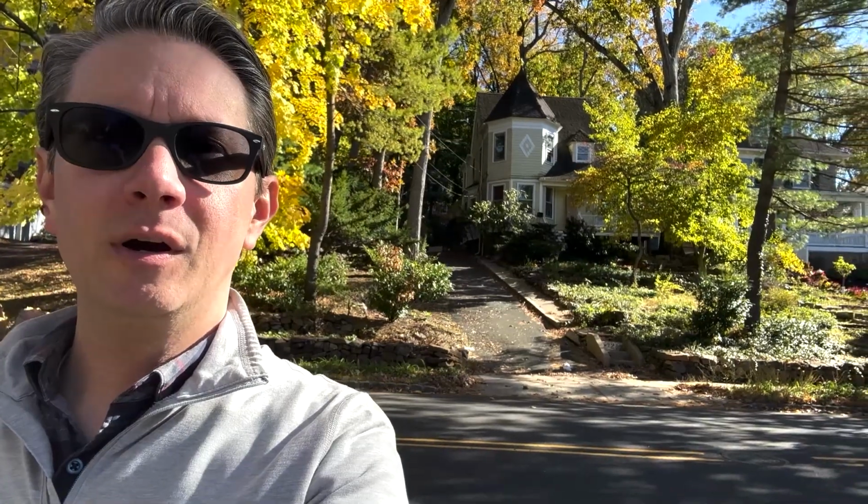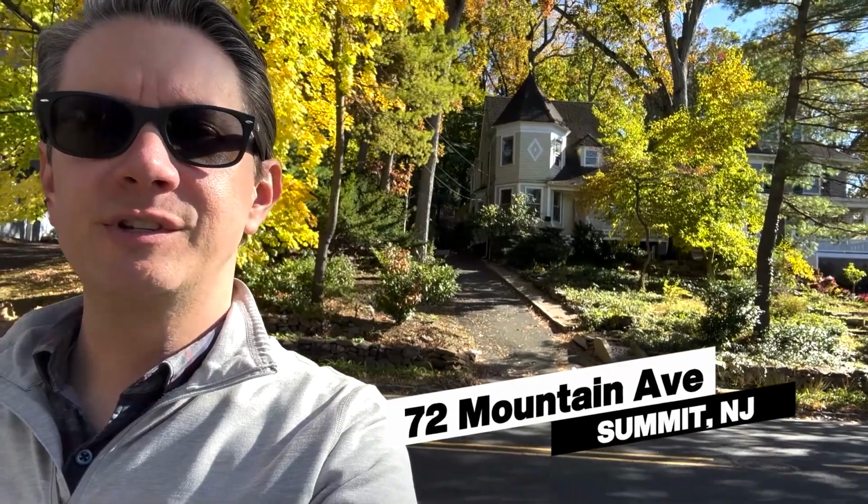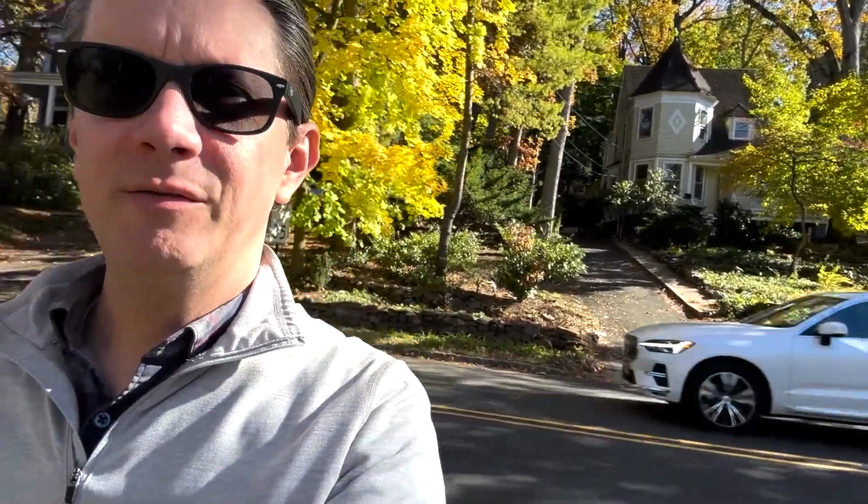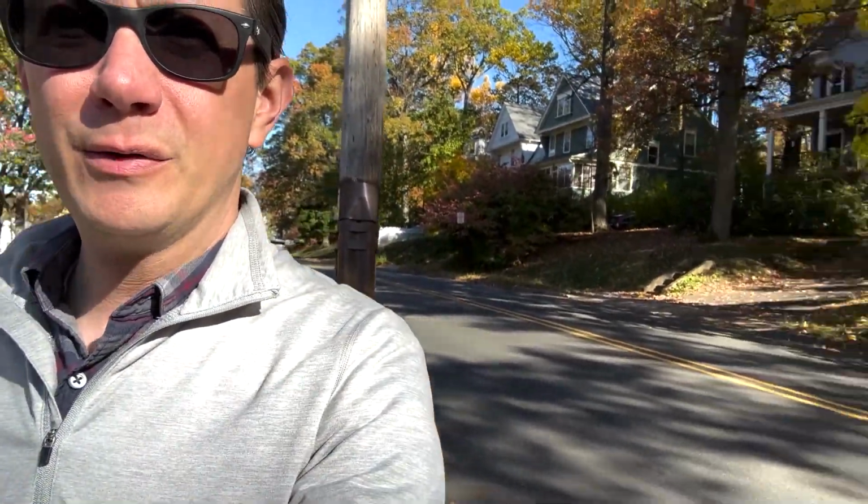Okay, so here we are at Mountain Avenue. This is 72 Mountain Avenue right behind me. And we are on Mountain Avenue, which spans sort of north, south throughout the city. Very long road, actually goes all the way into Berkeley Heights and New Providence. You can see beautiful fall foliage here.